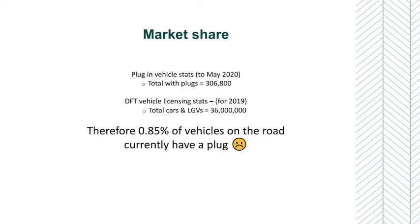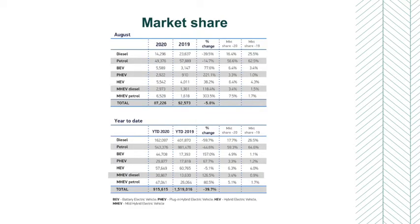We know from the statistics that the market share currently sits at 306,000 registered vehicles in the UK that have a plug, relative to the 36 million alternative or internal combustion engine vehicles on the road. And what that really means is there's less than 1% of the registered vehicles on the road that are currently electric.